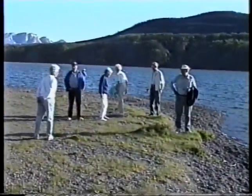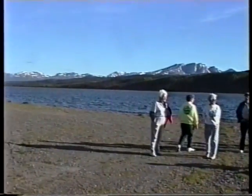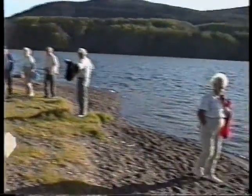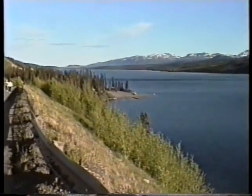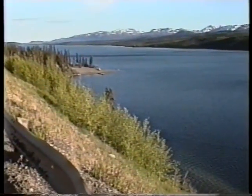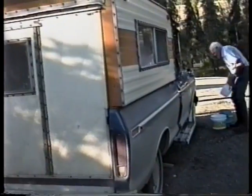Evening walk on Fox Lake. This is our campsite. This is the campsite from the highway, looking back at it. Here comes part of the crew out for an evening walk. They're kind of slow though. Taking off the Alaskan highway dust.